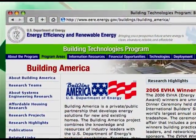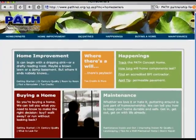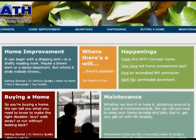Additionally, you can go to other resources like the Department of Energy, which has a program called Build America. There's another organization called PATH. And with this PATH program, they also have maybe 150 different strategies that you can choose from, that when you put them all together, the sum is worth more than the parts, this synergistic bundle. So those would be kind of my recommendations.